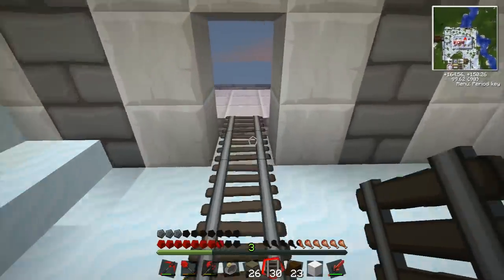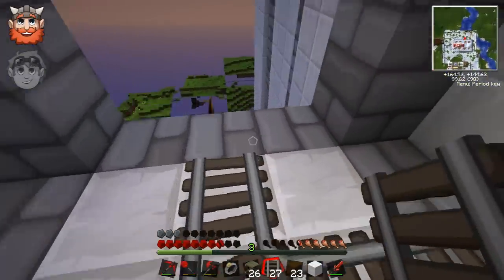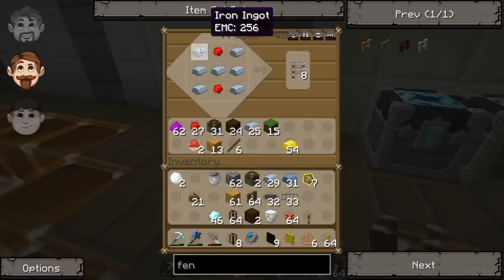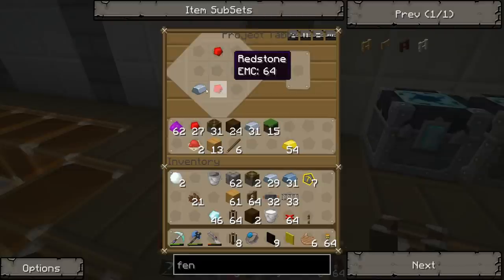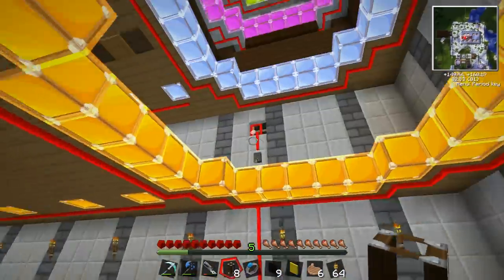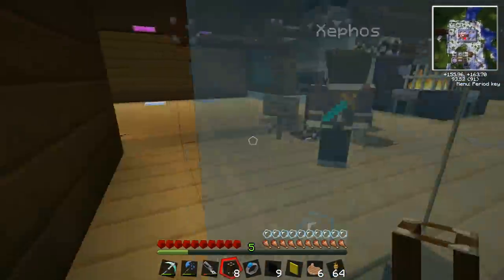Okay, that's doable. We've got to go up again, aren't we? Milk. Sugar. Egg sugar. And then wheat. There we go. That makes a cake, right? So there's now a cake in there. And we've got buckets which suddenly got taken out.